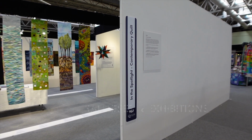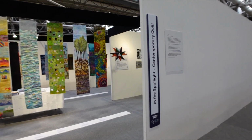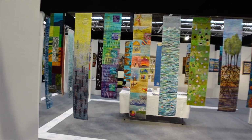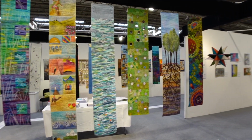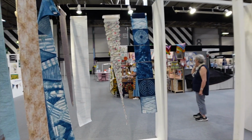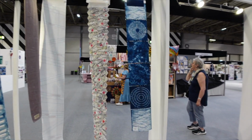Right, looks like we've got time to do some of the galleries. Now this one is called In Spotlight Contemporary Quilt, and they are all fairly, I'd say, lightweight hanging panels. They're not all lightweight, but some of them are, and they are beautifully wafting in the breeze.